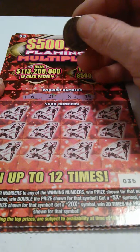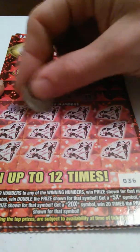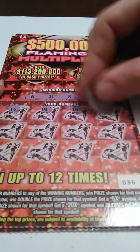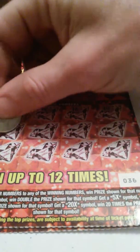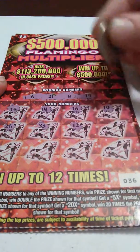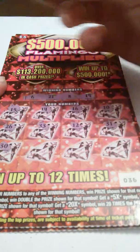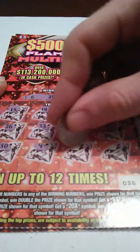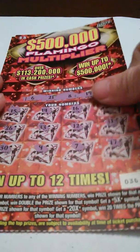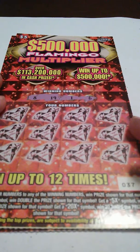6, 21, 8, and 19. 15. 14. 16. 10. 26. 33. 12. 31, 30, 9, 7, and 17. Nothing on that one. And the good thing is I found every multiplier on this, so that's a good sign.